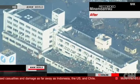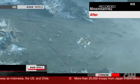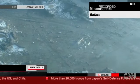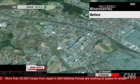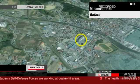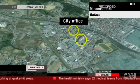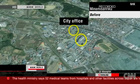And as of shortly before, 300 patients were waiting to be evacuated. And this is Minami Sanriku Town before the earthquake hit. The yellow circle is where the hospital is, and right above that, there is a city office.